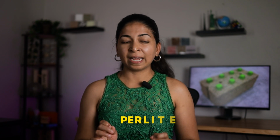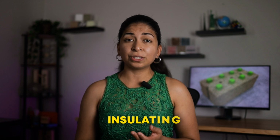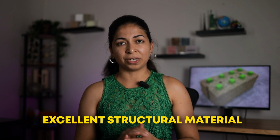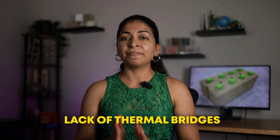The use of perlite as an alternative building material is very interesting. Its insulating and fire resistance properties make it an excellent structural material. The lack of thermal bridges is another advantage of System 3E, given that these are a major source of heat loss. The only drawback is that you would have to route out channels to run electrical conduit and plumbing, which could be time-consuming and messy.